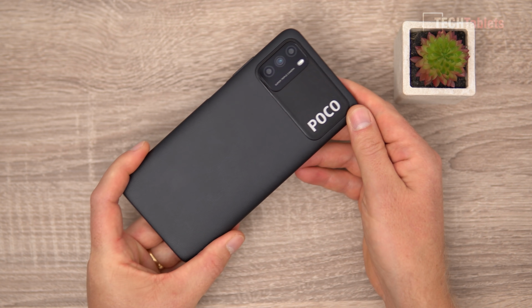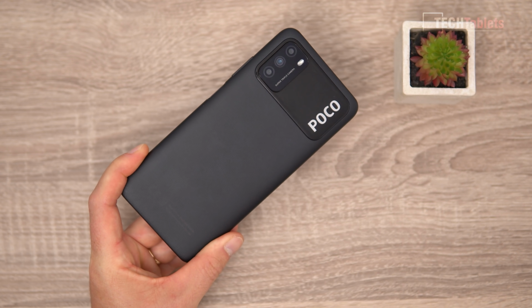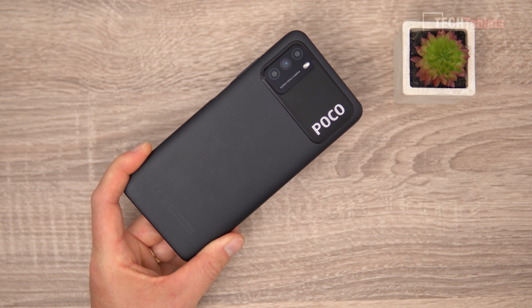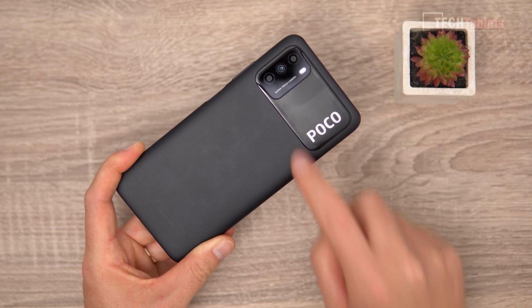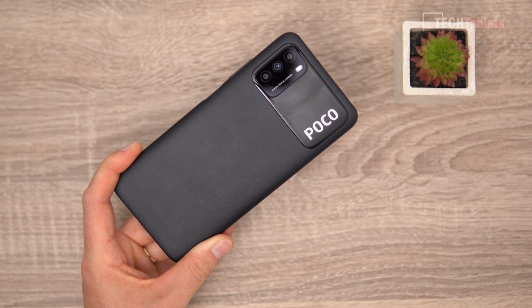The backing on it here, as you can see, is all plastic again. Now this has a texture to it, but the good thing about the texture is it's not that rubberized paint job. That rubber paint job wears out, shows smudges, so I'm glad they did not go with that at least. Now the POCO logo here is made out of a glossy plastic. Not particularly fond of this. Why do they have to put the branding on there so big?